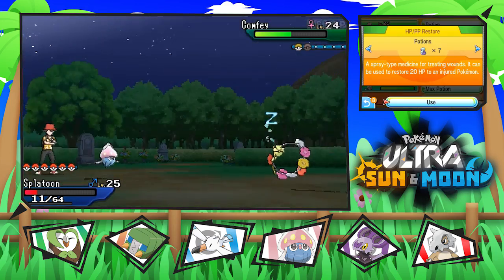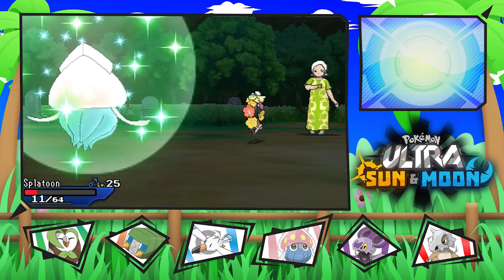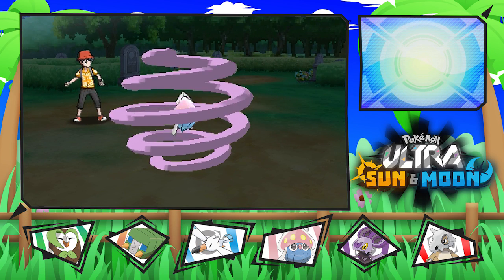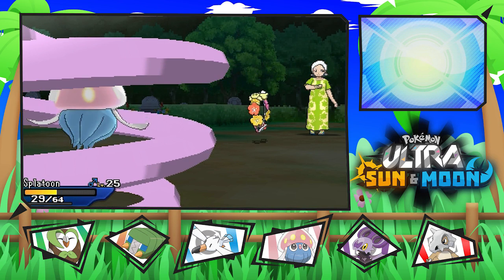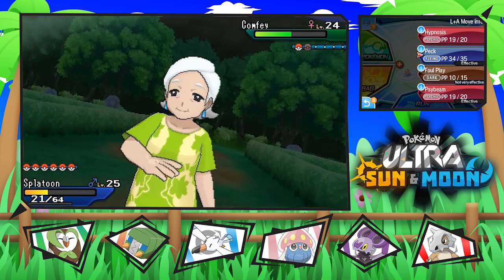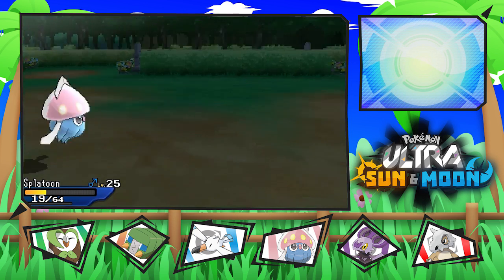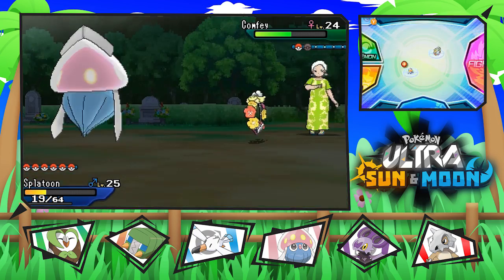I don't want to waste it, but okay, I guess the best option here is a potion. I was going to use a max potion, but I really don't want to waste that right now, especially since we just got it. So let's see here. Wrap is being used once again, and it keeps doing damage. That really sucks. I could hypnosis again. That's probably the best thing to do, especially since it just continues to use that attack. No, it avoided the attack. This is a really big issue.